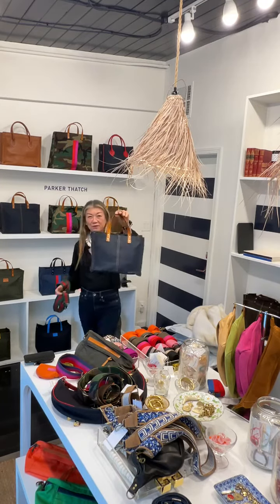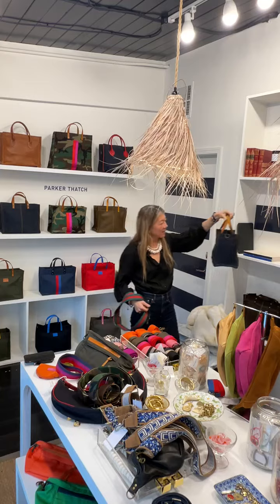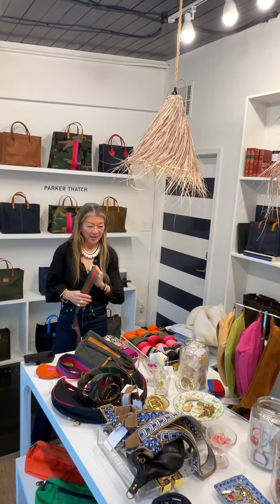The denim is so pretty. I love this Japanese selvage denim on the small Mimi. So yes, love these bags. Okay, so that's what's going on, and you know what?